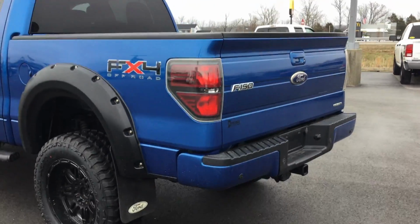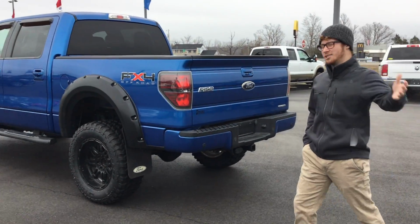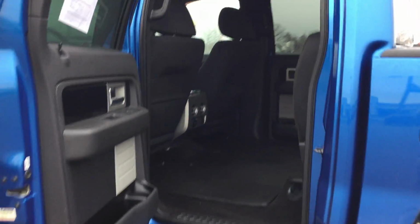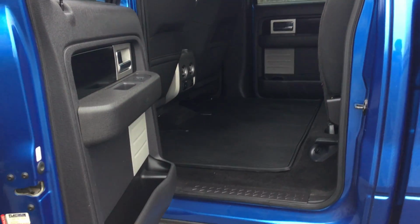And you also have a tow package back here, guys, and rear backup sensors. But like I said, guys, real quick, I do want to show you before we end this video what the inside looks like. So you have plenty of room back here in the back. The seat is folded up and it does also fold down. And back here you have your rear charging ports and stuff like that.